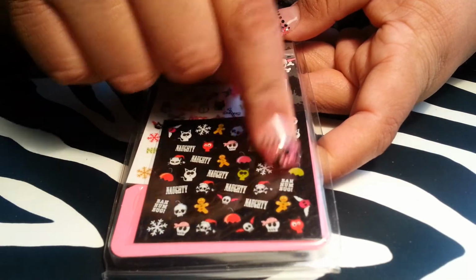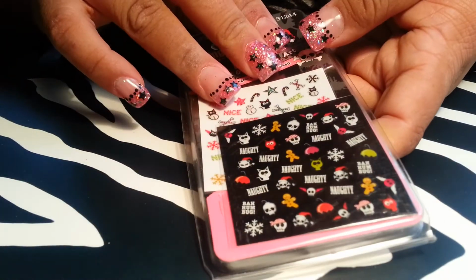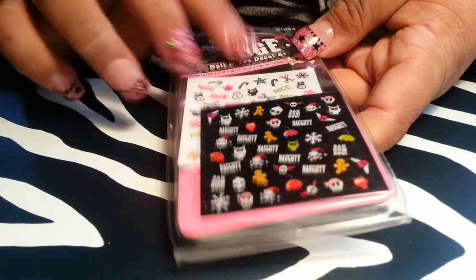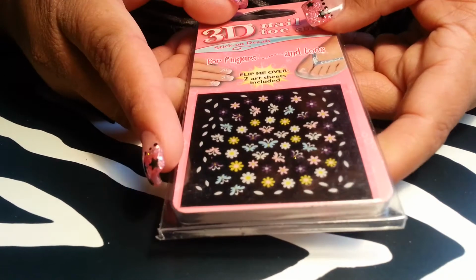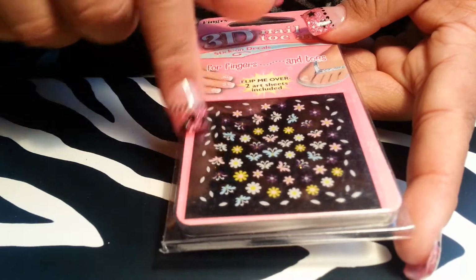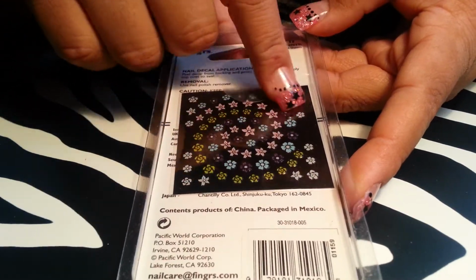A gingerbread man with his leg cut off. I'm going to save this one for Christmas. But I like the skulls, so I can use them either way. And this one is little flowers and little petals. And in the back it has more flowers and roses.